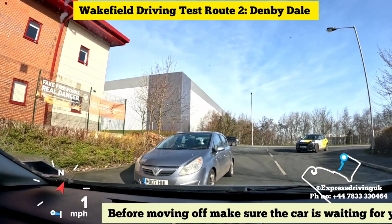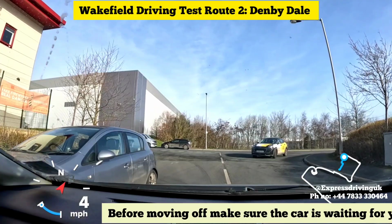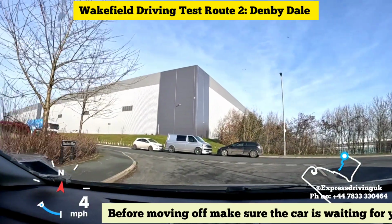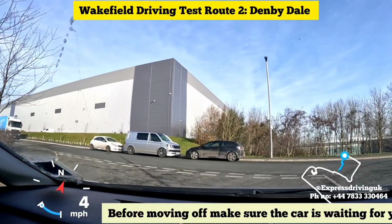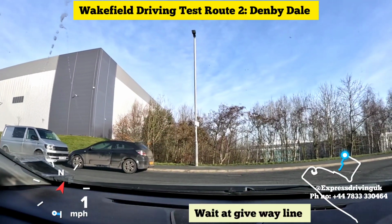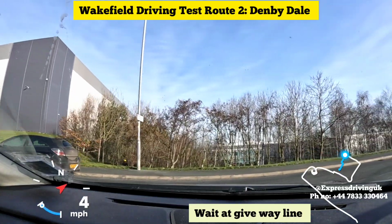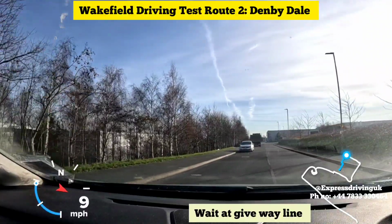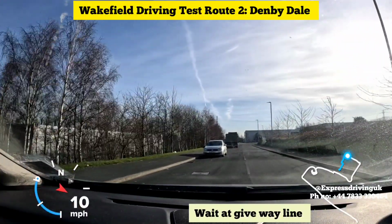Is he waiting for us? Okay, that's it. Well done. Well acknowledged there, Bhupesh. We'll take a right onto the main road. Well done. So just be careful of that. And well emerged. And at the end of this road, I'm going to ask you to take a right, please.